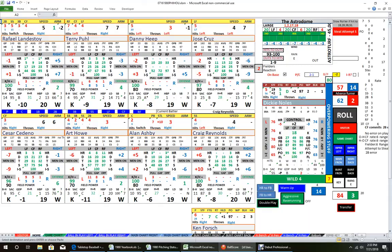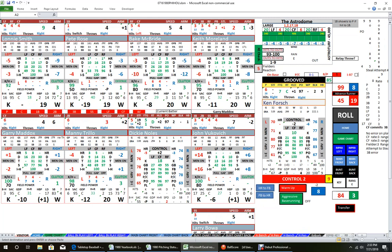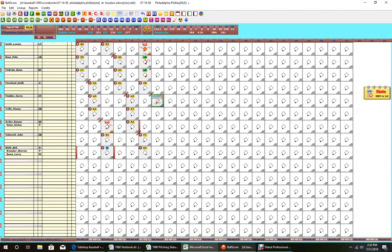And Maddox will get a probable hit. 45. We'll go to single to left field. We'll have to roll, and we also have to check for an error if it stays a single. It'd be an out of 5 or less, and he did indeed fly out to the left fielder as we rolled a 3. So, out F7.